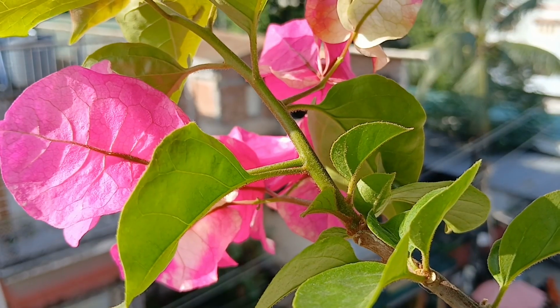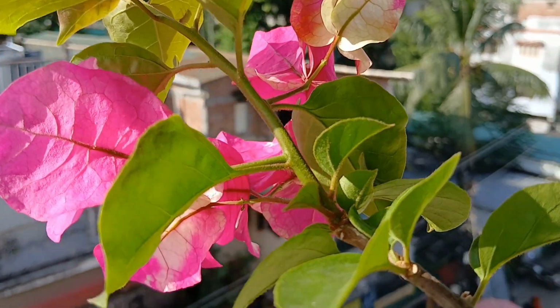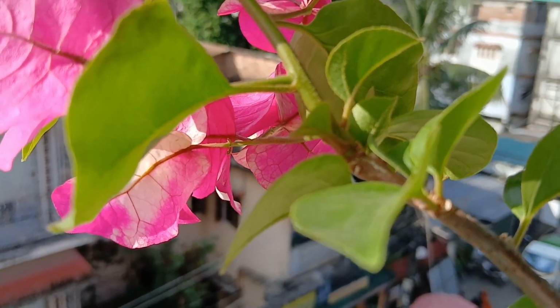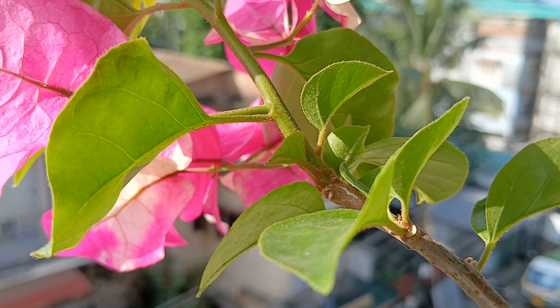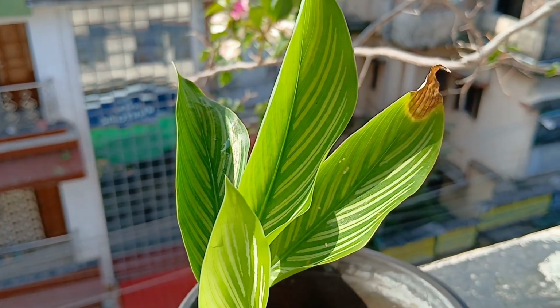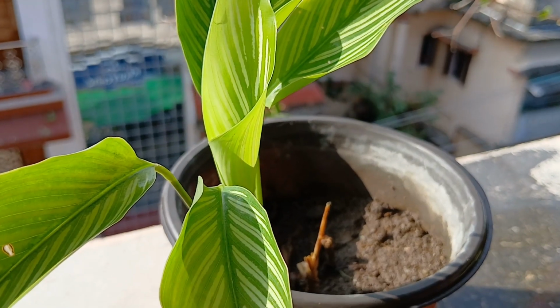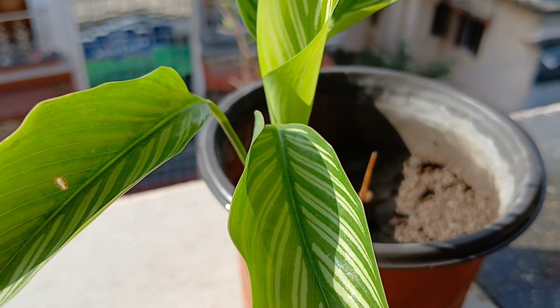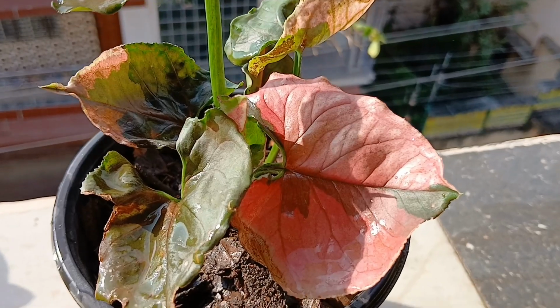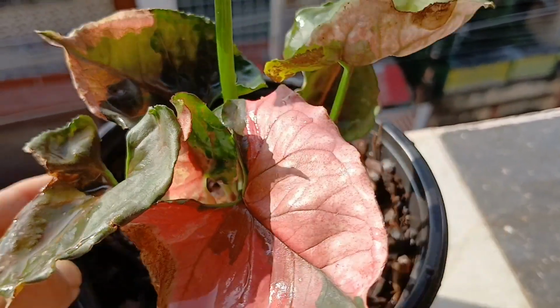And that's my bougainvillea. I always love showing you the bougainvillea. Actually, I am always fascinated with the colored bracts it produces. And look at the tip turning brown because of the sun's rays.